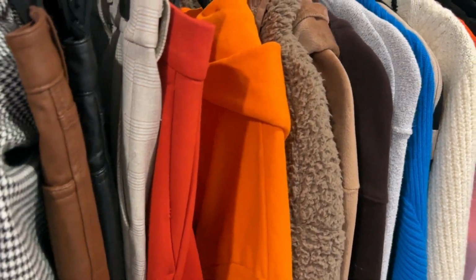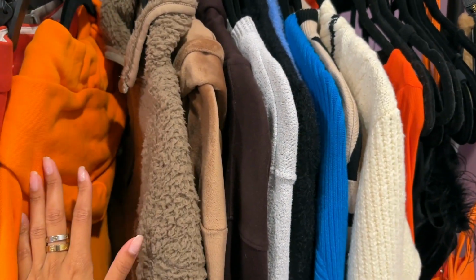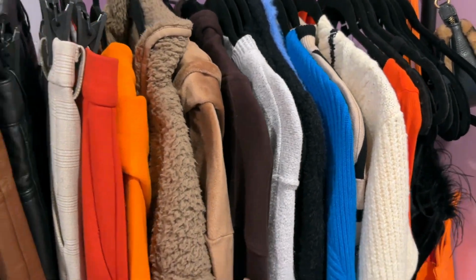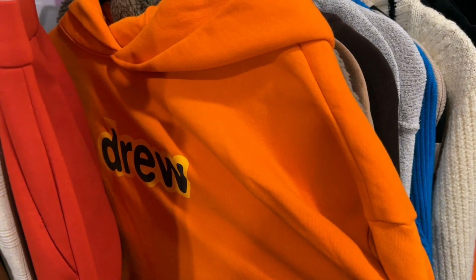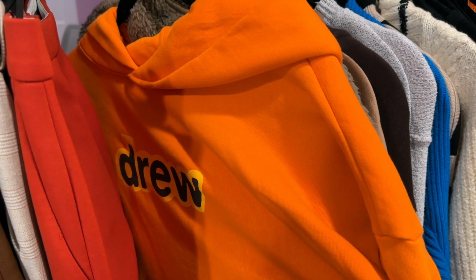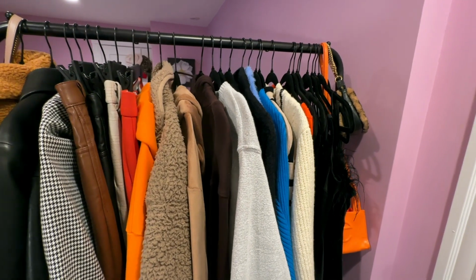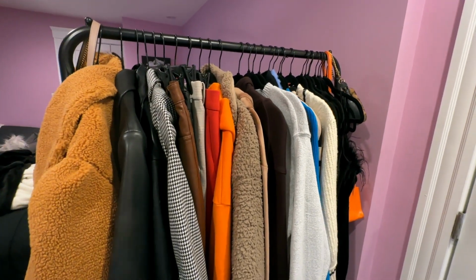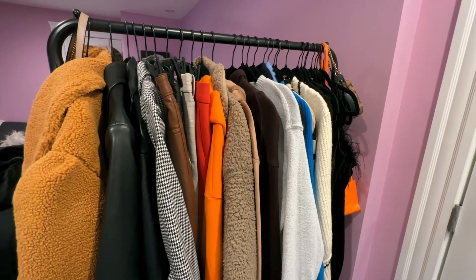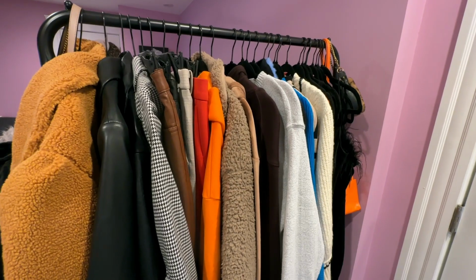Those are super fun. I also changed out my rack to include a lot of my favorite sweatshirts and sweaters. I'm not going to go through every single one, but I just picked out my favorites, like this one from Drew House, which is Justin Bieber's clothing line. So that is the clothing rack as of now. Obviously, things might change as the season progresses and it turns colder as we go into winter.